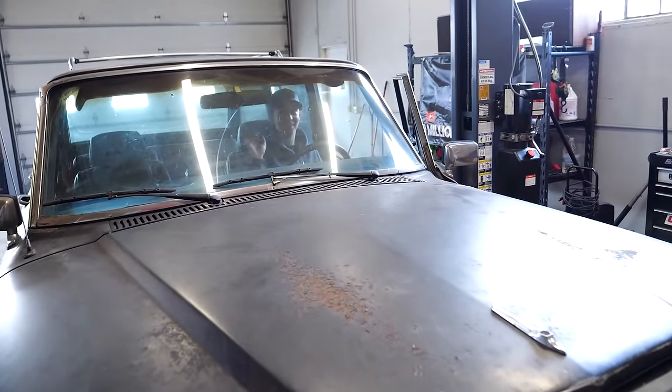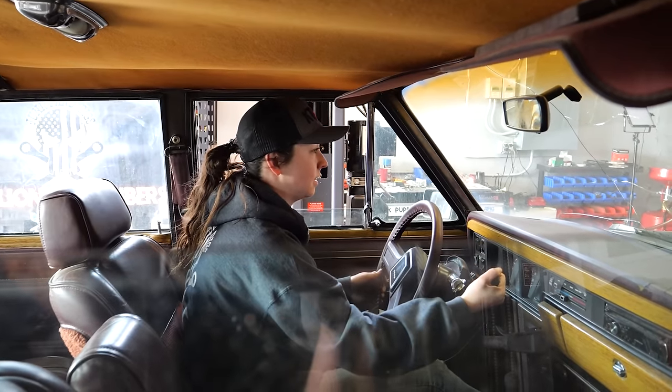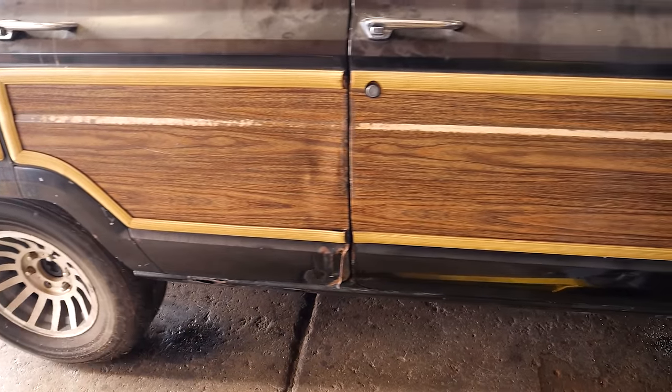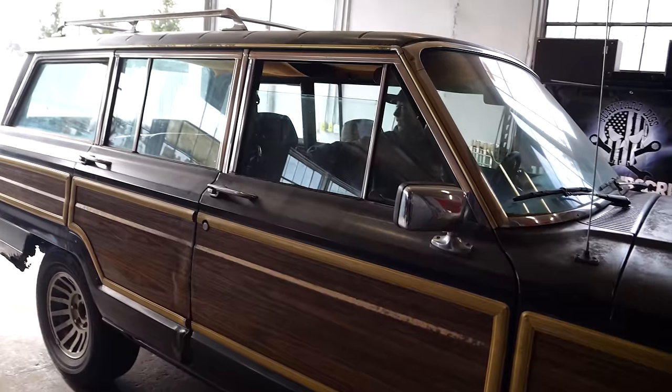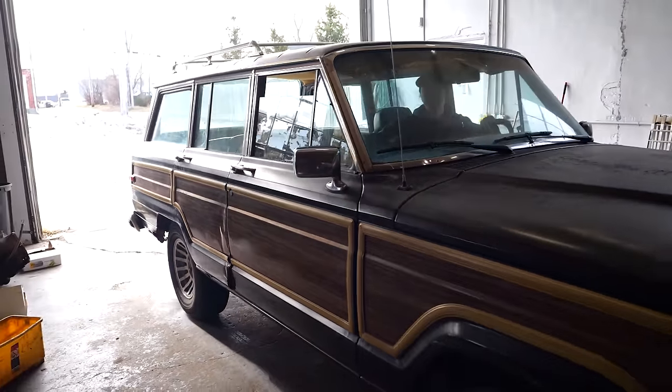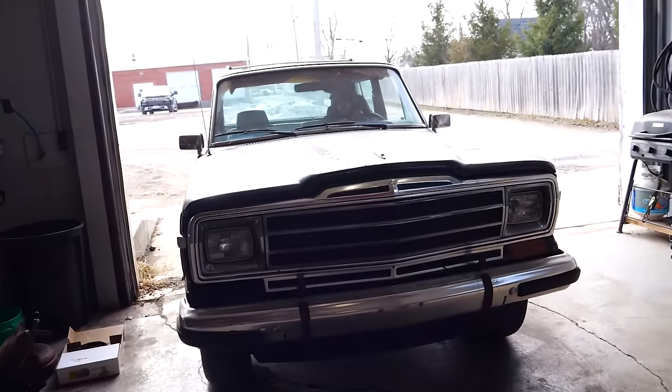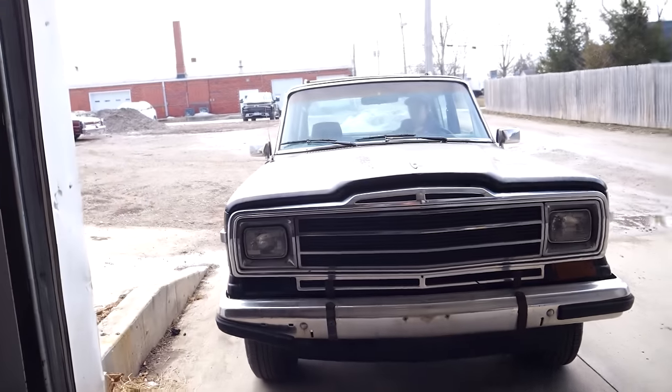Yeah, that's way better. All right, let's see if it drives. We literally don't know. Yeah, it's not that much noise. The motor's fine, right?